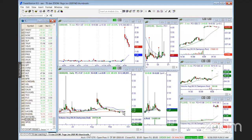All right, this little guy was gapping up huge. Now it's coming in. Looks like a penny stock toy.